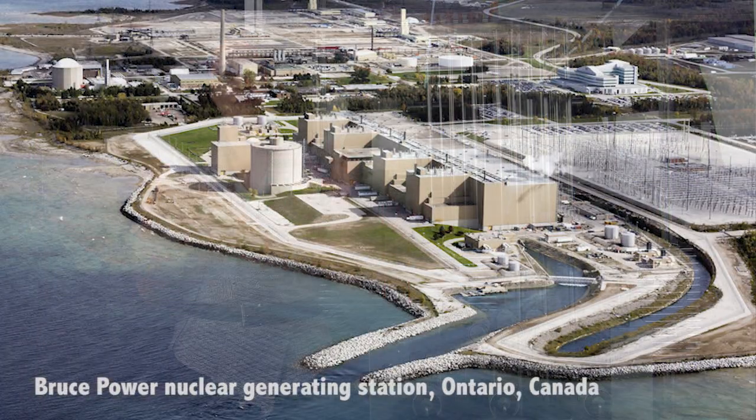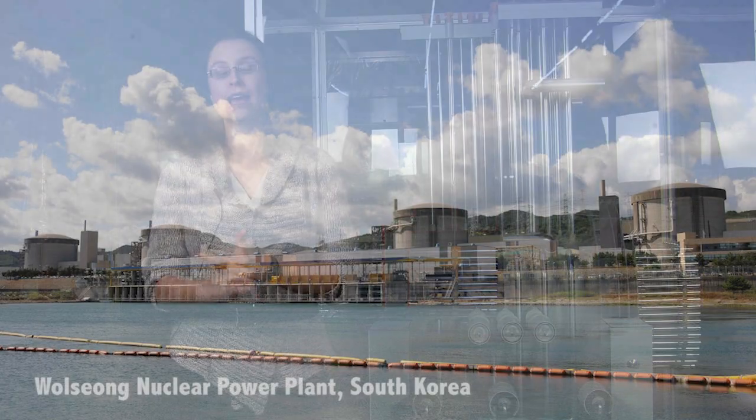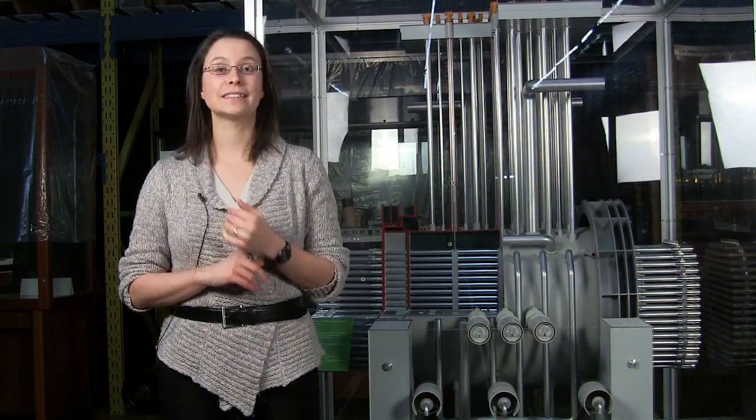So there are a lot of CANDU reactors in Ontario. It's a big part of the energy portfolio of the province. There's one reactor in New Brunswick and there was one in Quebec. On an international level, you can find CANDU reactors in Romania, South Korea, China, Argentina. And also there are CANDU-like reactors in India and Pakistan.